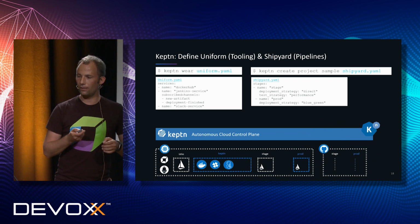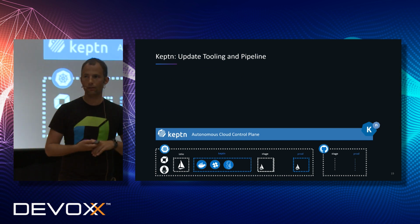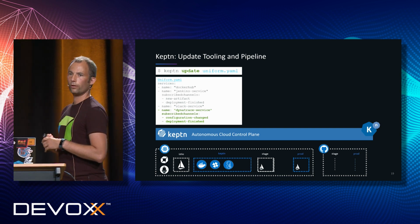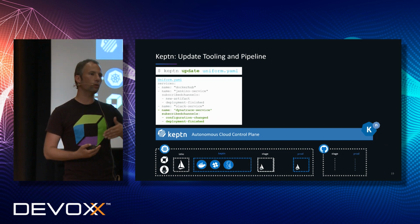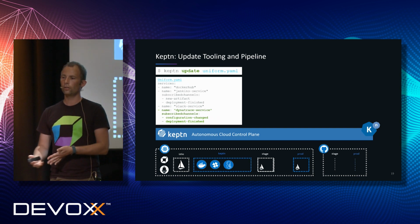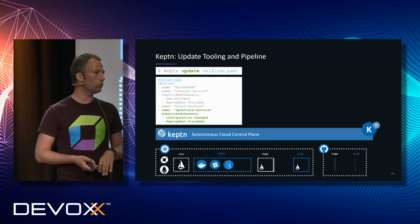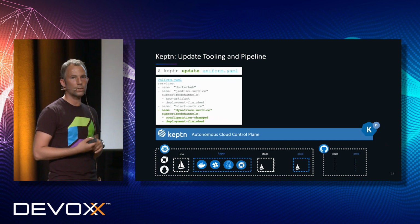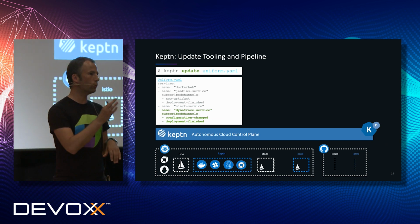Now the cool thing with this is you can also update your tooling and your pipeline. So for instance, one of the problems we wanted to solve, what if you want to use a new tool? What if you have a requirement that you need to include monitoring? What if you have a requirement that you need to include a security check tool? What if you have a requirement to include a new testing tool? You don't need to change any pipeline code anymore. The only thing you need to do is keptn update uniform. And then keptn will just install these Knative services, and from now on, they will be called and triggered when you push a new artifact through.